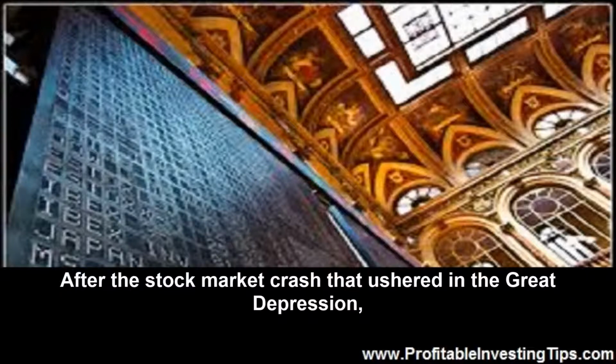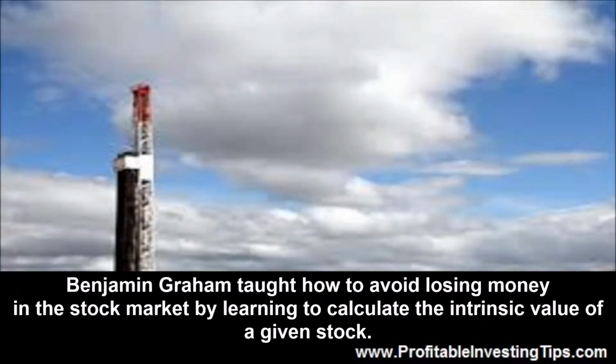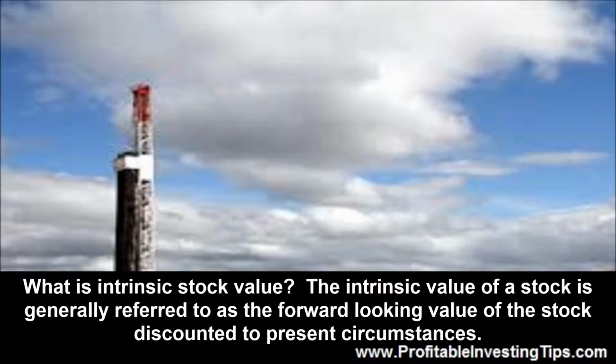After the stock market crash that ushered in the Great Depression, Benjamin Graham taught how to avoid losing money in the stock market by learning to calculate the intrinsic value of a given stock. What is intrinsic stock value?